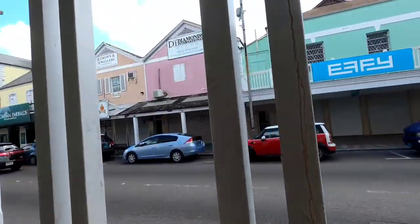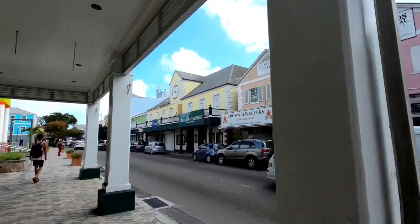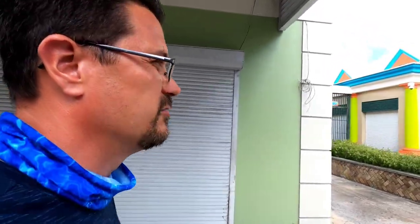So here we are enjoying the downtown area. Lots of little shops and buildings, and this is definitely the touristy area of downtown.